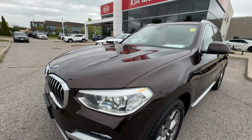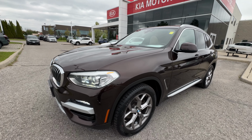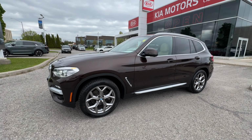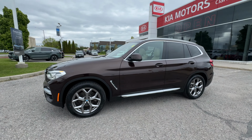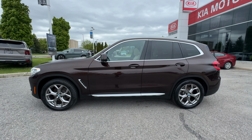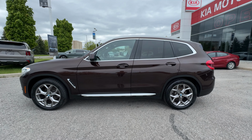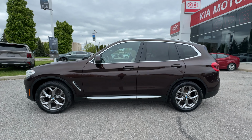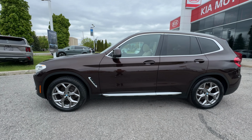There is a 2-liter 4-cylinder turbocharged engine connected to an 8-speed automatic transmission, and as I mentioned, the xDrive means it is all-wheel drive. Now, as we slide over here to the driver's side, you'll see it is a good size SUV. It's definitely a mid-size, fits 5 adult passengers in there really nice and comfortably. You're going to see that when we get to the interior.